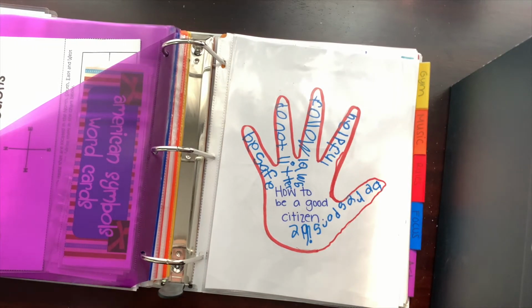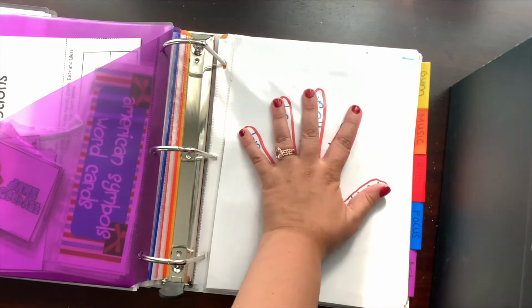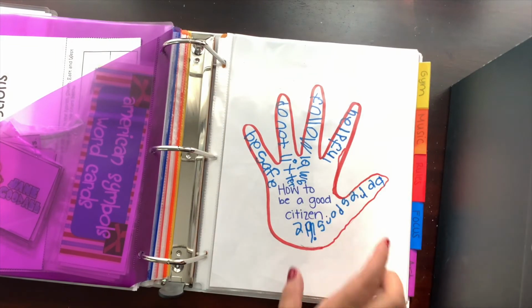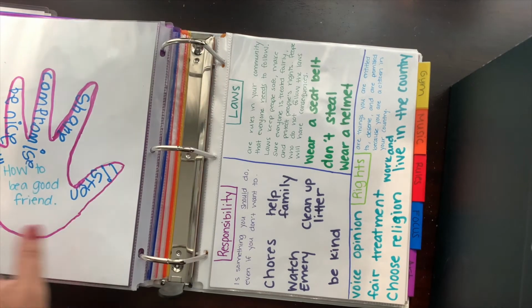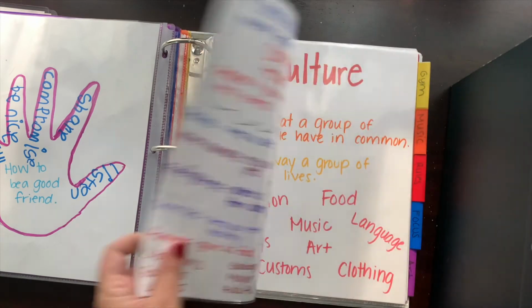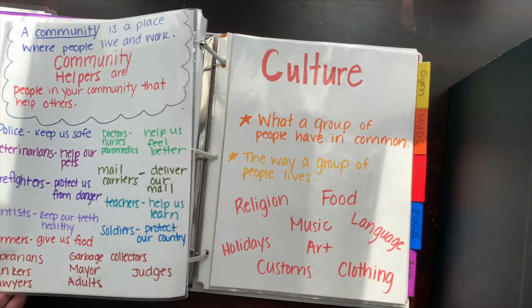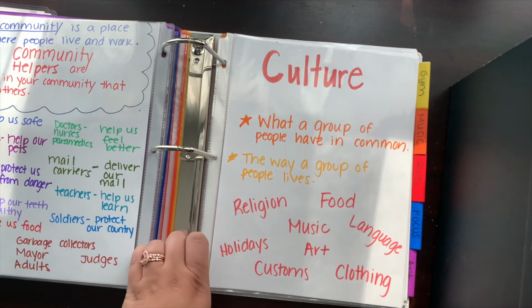Now, here we have how to be a good citizen. We traced my hand because it's a little bit larger than his. And he had to write all the different ways he thought that he could be a good citizen. And on this side, it was how to be a good friend. And he talked about the similarities and differences between citizenship and friendship. And over here, we have the difference between responsibilities, laws, and rights. And this is all about how to be part of a community and what community helpers are and who we have in our community that helps. This is what culture is and what it does for us.